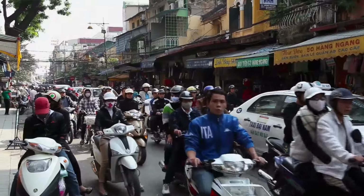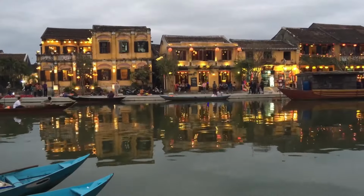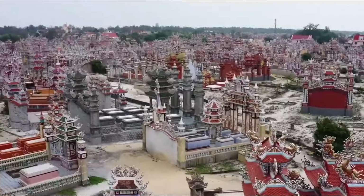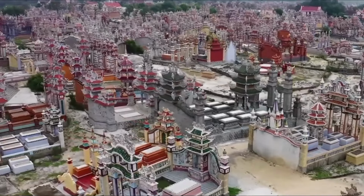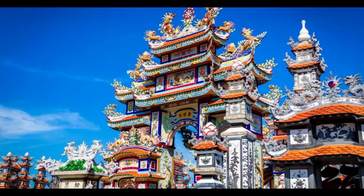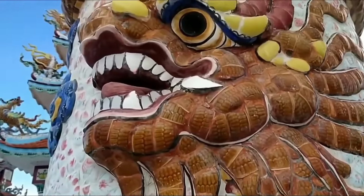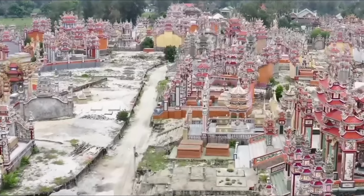This is in a way where they might not even have a house. They don't help put money together to buy their friend a house, but they will buy him a grave. It is not clear who owns this place, but they say the Vietnamese government owns it. And this is the entrance of the graveyard, which is a work of art. You could also find these works of art inside the place. And since it's an open area, tourists can enter this place and take a look for themselves.